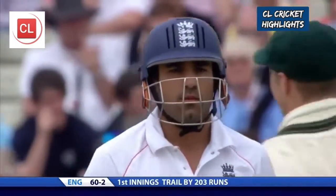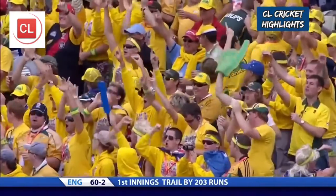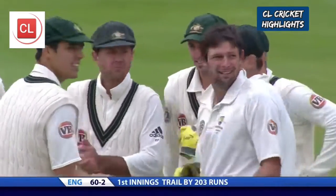Oh, he's bowled him. Can you believe it? Dragged on from a little bit wide. And Ponting has made the right decision, giving Hilfenhaus first go after tea. Exactly where Bopara has to tighten up.